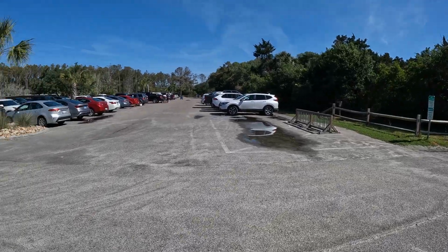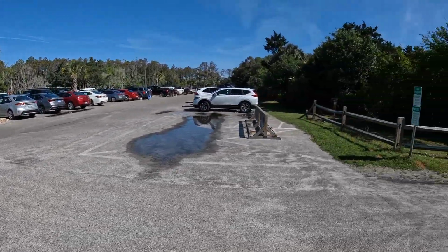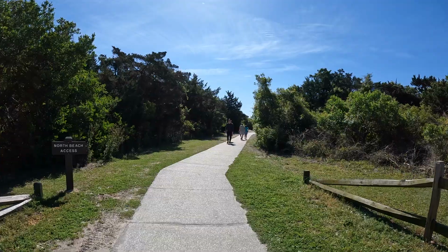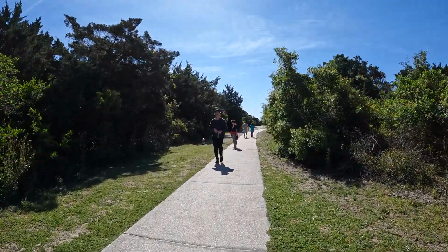If you go to the furthest north parking lot, as you see here, you'll have access to the North Beach access, and it is this walkway here that'll take you to the beach. Once you hit the beach, hang a left and you will be heading toward the jetty.